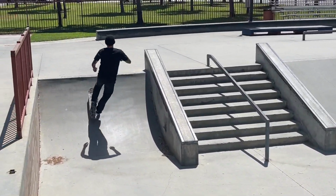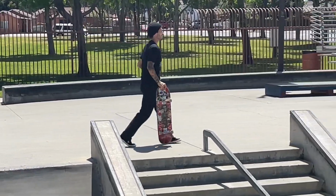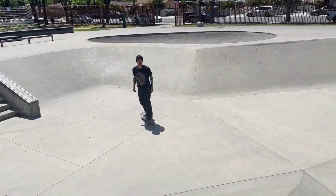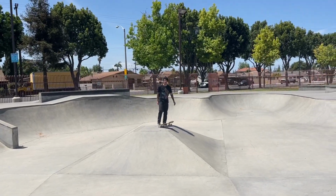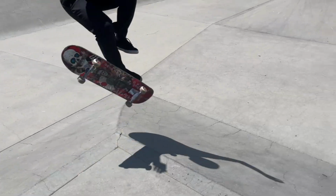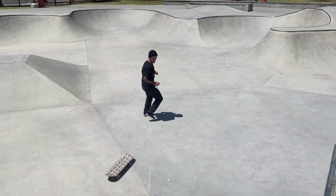My ankle's a little tender, so I don't want to flick too hard. All right. So, apologies in advance for the ass kickflip. Dude, you guys can't see how steep this thing is, but it's frightening. Just give it one good trick and we'll move on. We'll do an impossible. That's going to be sick.